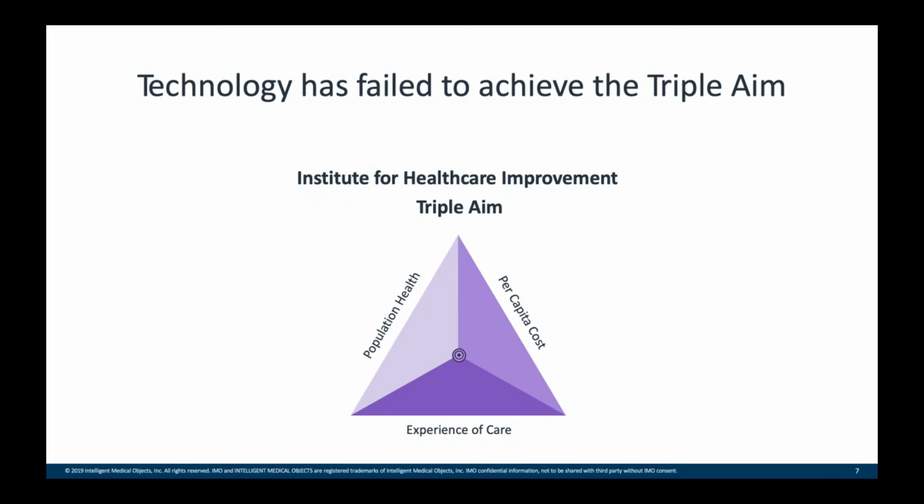The introduction of clinical interface terminology increased EHR usability, and it allowed clinicians to interact meaningfully with these new tools. This was at a time when there were high hopes that technology would significantly impact the triple aim. Introduced in 2008 by the Institute for Healthcare Improvement, the triple aim had 3 objectives: to improve the patient's experience of care, to improve population health, and to reduce per capita healthcare costs. However, we have really failed to make significant progress on the triple aim.